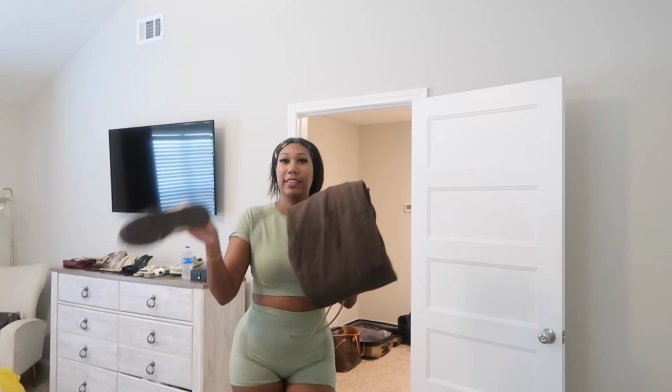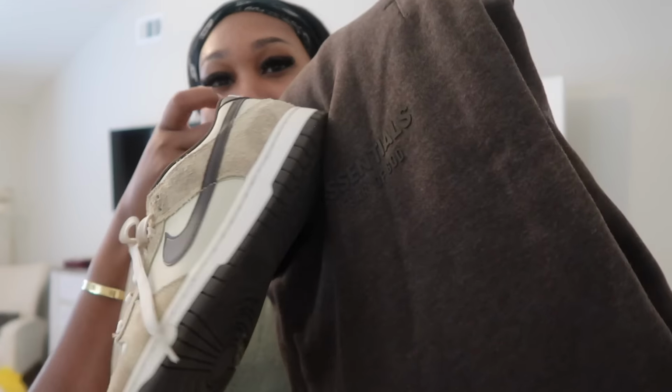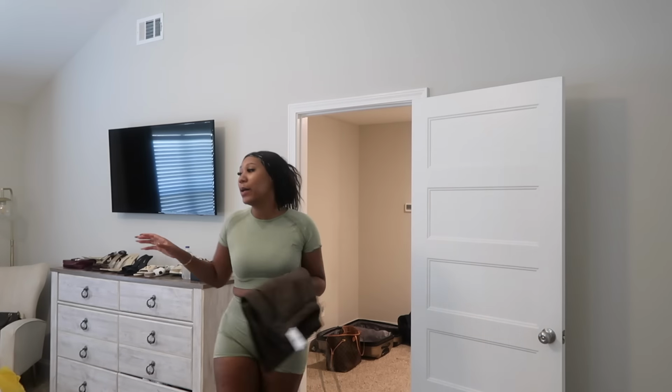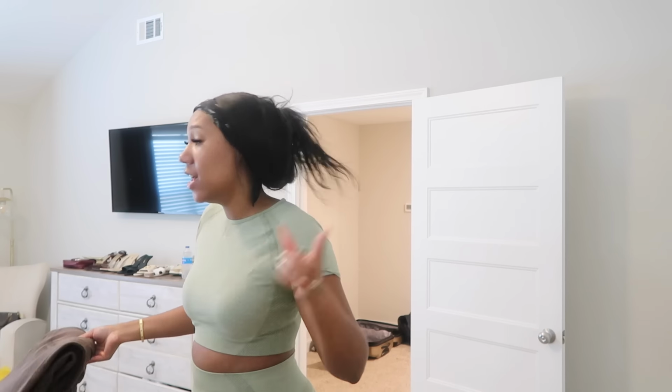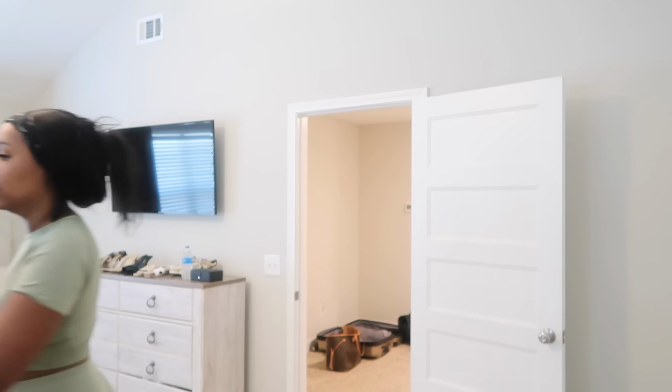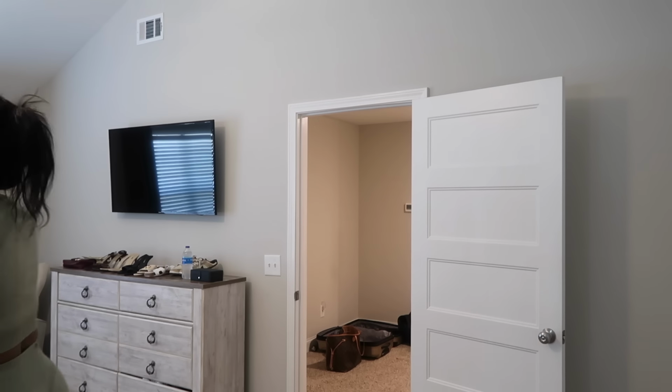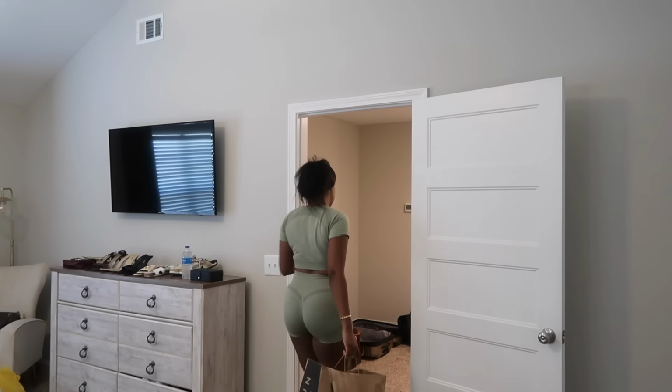But let me show you. Come on now. Be so cute. With my little nude lip combo and my little fall clothes, going to get my coffee in the pumpkin patch. Even though I'll never go to no pumpkin patch, it sounds good. It sounds real good, girl. All right, so that's what I got from PacSun. Don't need to take any of this.